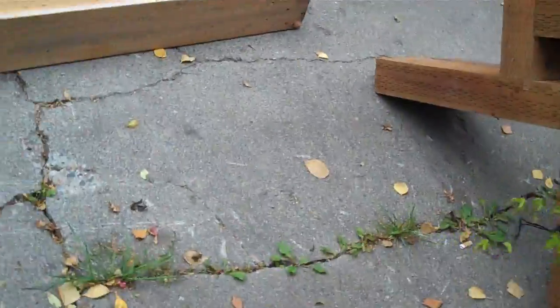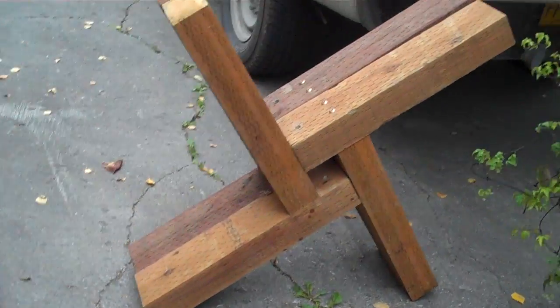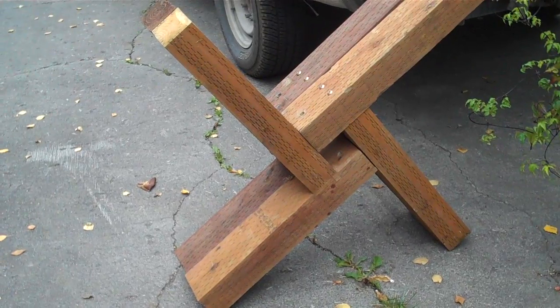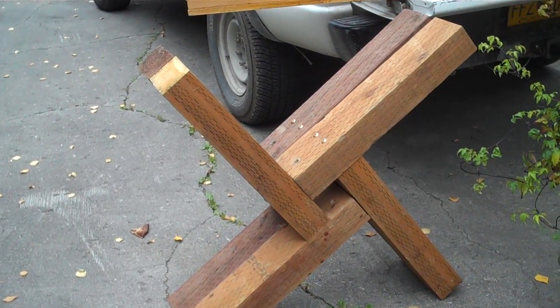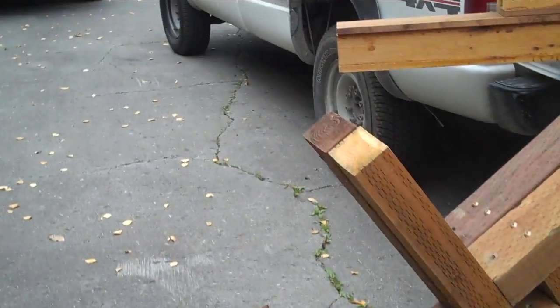Again, my weak spot is bases. It's almost like I got a concrete wheel here, but I got an idea. I thought, okay, maybe I should make it out of concrete. Well, that's cool, except it weighs 100 and some odd pounds, and I don't want these things to be that bad.